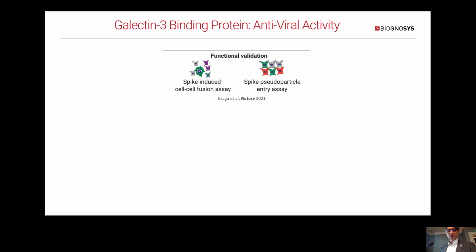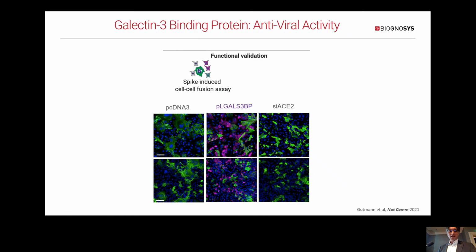So finally, the key question is, does galectin-3 binding protein have antiviral activity, at least in vitro? For this, we use two assays for functional validation. One is a spike-induced cell-cell fusion assay. The other one is an assay where we use spike pseudoparticles for entry into the host cells. The cells we are using are HEK293 cells, and these are the results for the spike-induced cell-cell fusion assay.